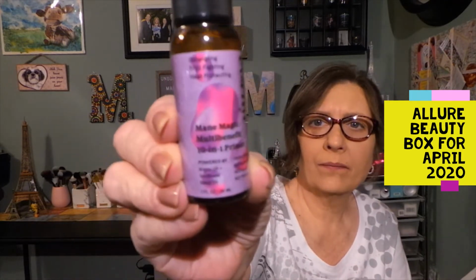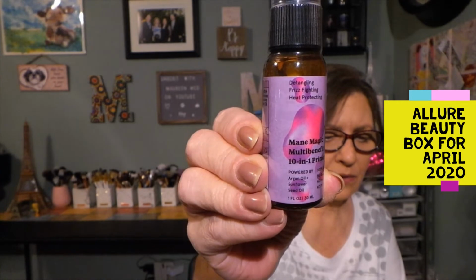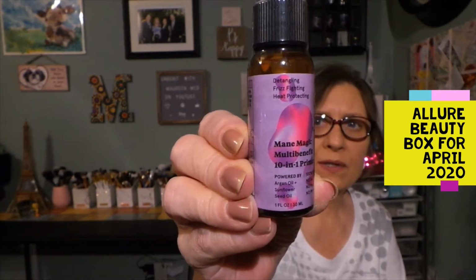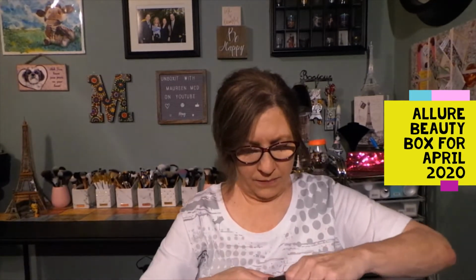So then the next product, I would assume this is Eva NYC, and this is Mane Magic Multi-Benefit 10-in-1 Primer. Right there, with a price of $12. I would assume this is a sample size, not a full size. And it is sealed, so I'm going to leave it sealed. A hair primer. I never would think to use a hair primer, but why not?